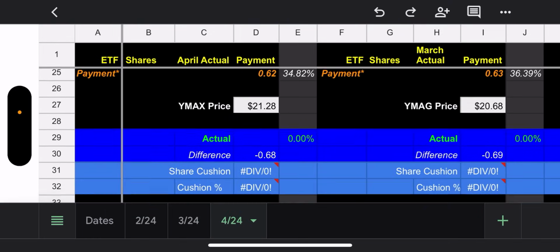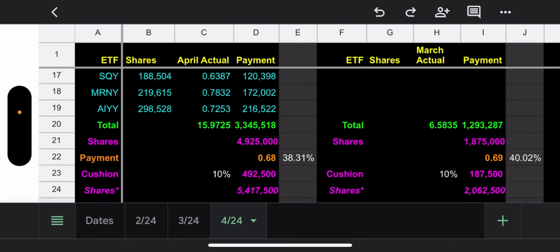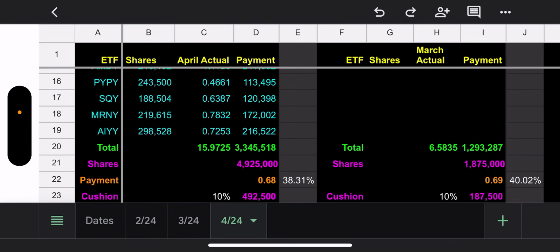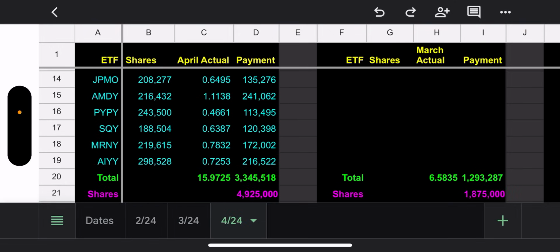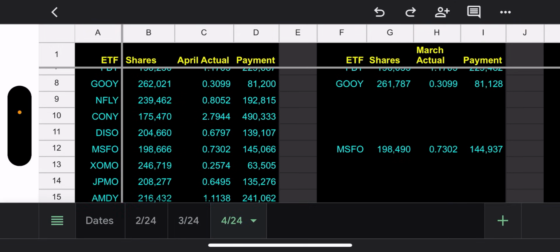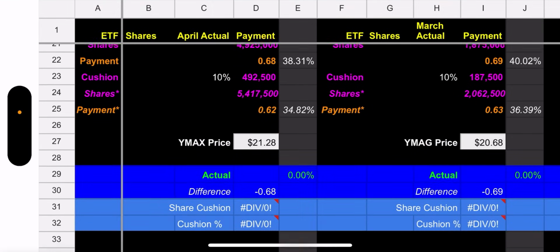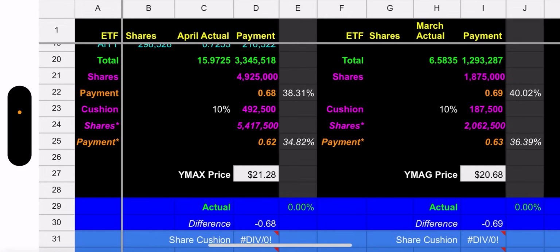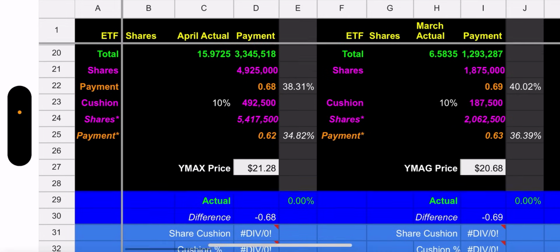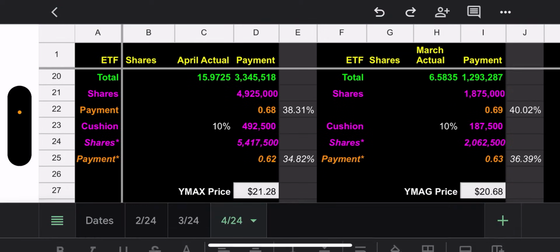Hopefully you understand the calculation, and it's pretty much as simple as that. Like I said, I may add allocation percentage going forward, so you can see which fund is paying the most. I don't know if you guys care about that, but I'll have to do that on my MacBook, because there's so much more I could do than on the phone. It's so hard to do certain complicated formulas on the phone. I'm surprised I made it this far. But either way, let's go on to the ULTY fund.